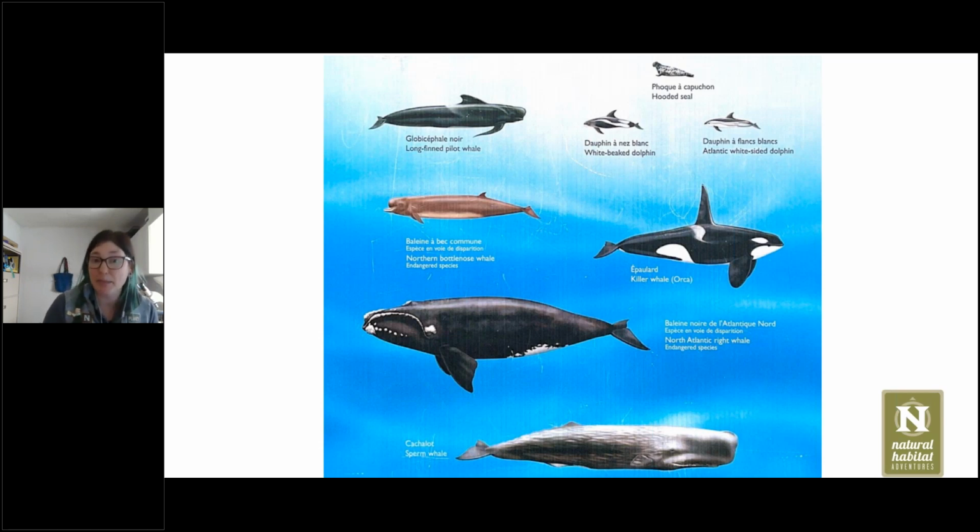Killer whales have been known to come in. And then there's a couple of dolphins, the white-beaked dolphin, which is the one on the top left, and then the Atlantic white-sided dolphin on the top right. Hooded seals is on the very top right, and are sometimes seen. I haven't personally been able to see one yet. So these would be like bonus marine mammals. Really, really lucky if you can see them. Possible things that we have to watch out for.